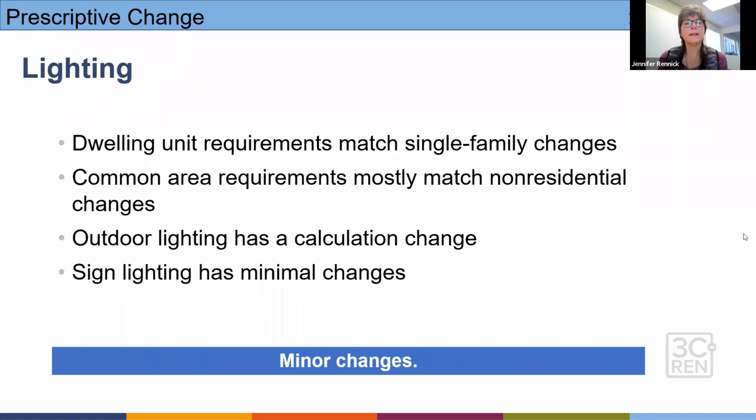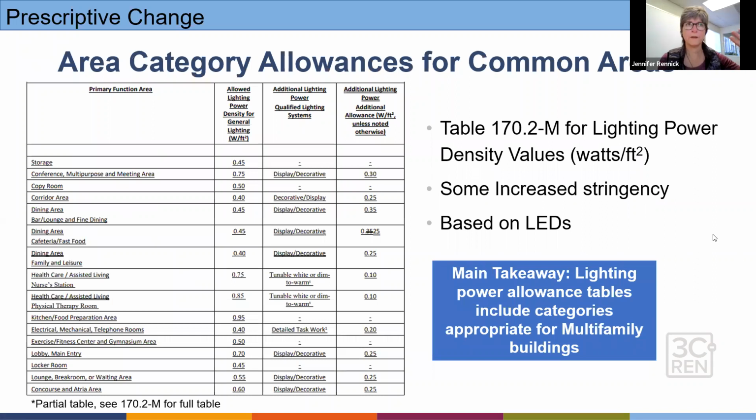Okay, and then on the lighting, there really has not been much change. I'm going to hit on a couple of them. Mostly the dwelling unit requirements match the single family changes, and the common area mostly matches the non-residential changes. Outdoor lighting has a minor calculation change, and sign lighting, really minimal changes. I'm not going to spend a lot of time on lighting because the changes are minimal and it's nuanced in the sense that we've got a new table for what your lighting power density values are. And this is like how all of the calculations for your non-res buildings were calculated in the past.